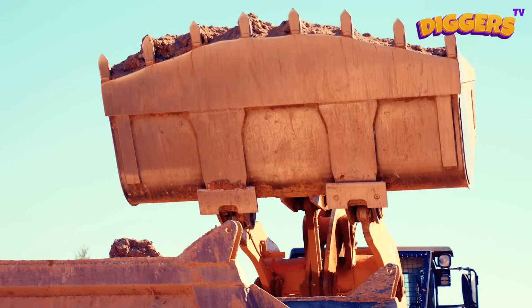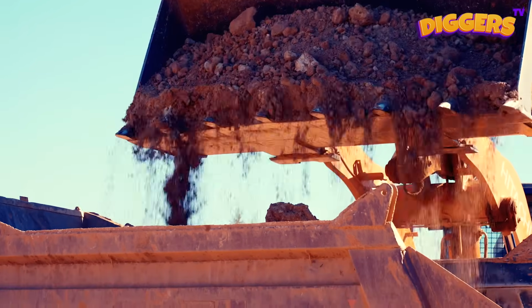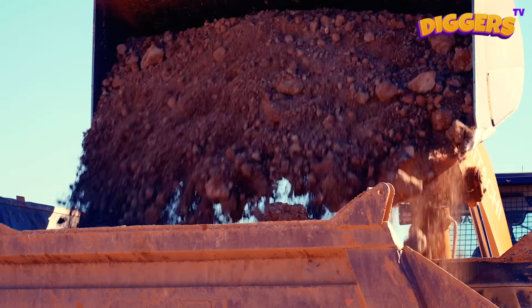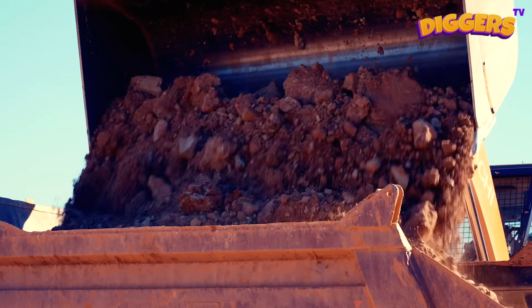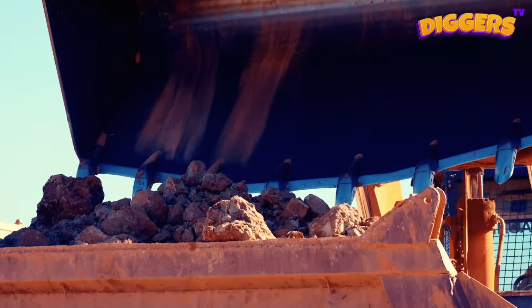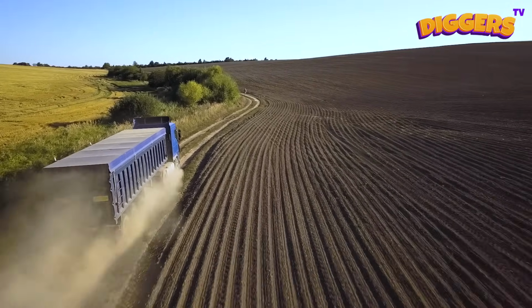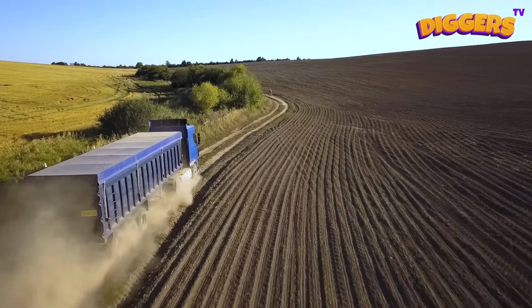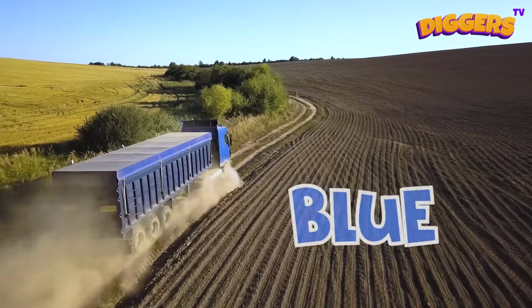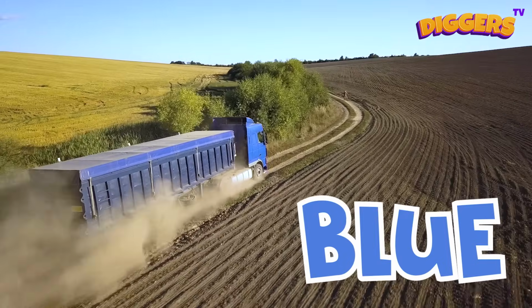Look, this dump truck is being loaded for transport. Wow! Oh my, look how many rocks this truck can carry. What's the color of this truck? Right, this truck is blue like the sky. Good job!